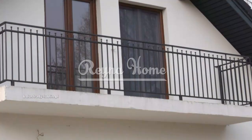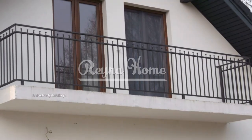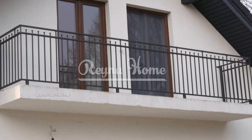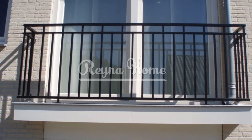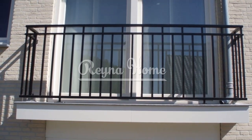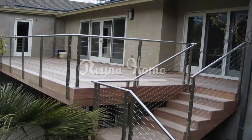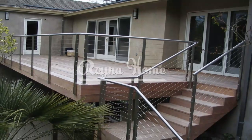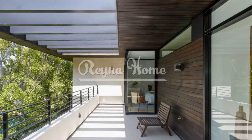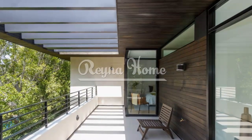Modern balcony design railing, enhancing safety and style. When it comes to modern balcony design, the choice of railing plays a crucial role in both safety and aesthetics. Modern balcony railing designs are not only functional, but also contribute to the overall style and visual appeal of the space. In this article, we will explore various modern balcony railing options, their key features, and how they can enhance the safety and style of your outdoor retreat.